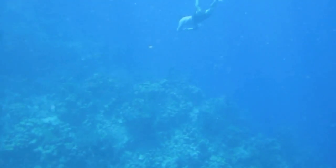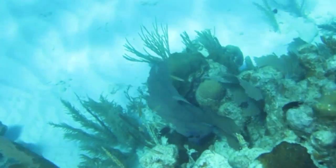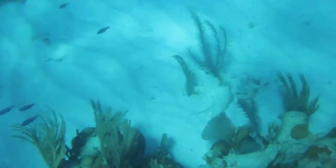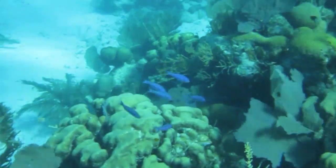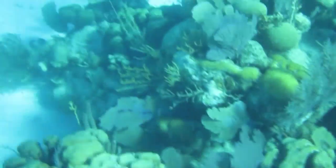It was a wonderful week, and we got to see a lot of things. And here's the reef as we head back towards shore at the end of our trip.